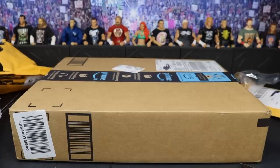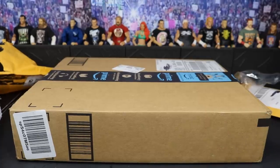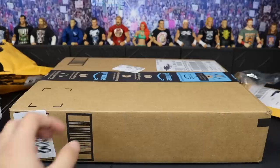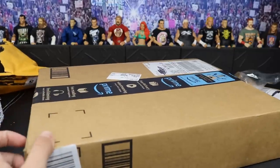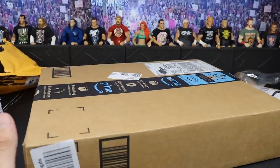So, ladies and gentlemen, our last package does come from Amazon. I had a $50 gift card from Amazon for my birthday that my grandmother gave me. So I'm very excited to crack open this and show you guys what we got. It was a very big blessing that we actually found these figures on there. You guys will see what we got from Amazon for a really good price. It only cost me $50 for both of these figures.